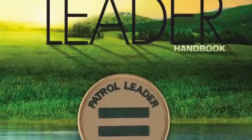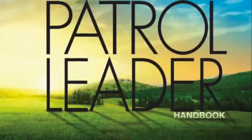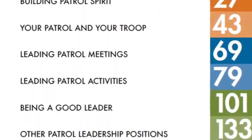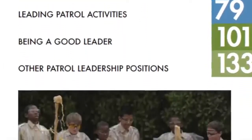The Patrol Leader Handbook is an essential resource for all troop leaders. It includes ready-to-use tips to help scouts become effective leaders at troop meetings and on the trail.